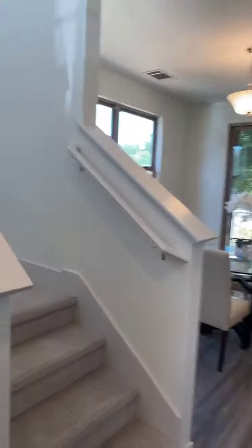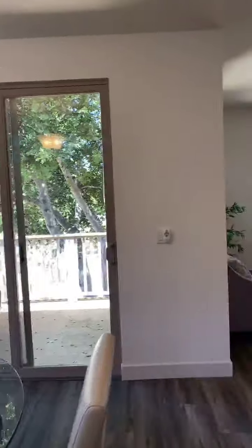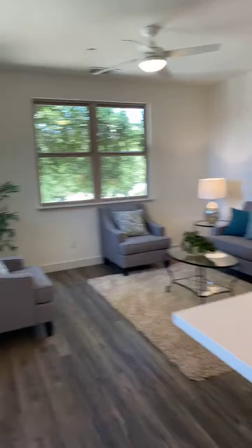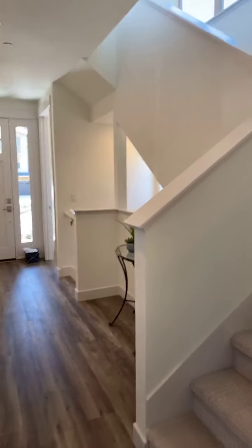Now this particular floor plan has 3 levels. You've got the downstairs through that stairwell that has 2 bedrooms and a full bath plus the laundry. Then you have this level, the main level, with all the communal space. You've got this beautiful great room with a kitchen, living room, and dining. And then upstairs is reserved solely for the master suite. So let's head up to the master suite.